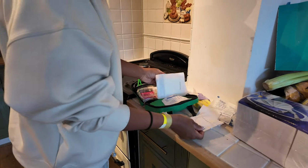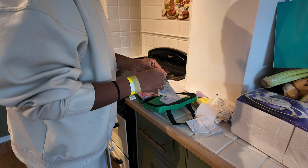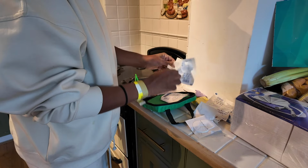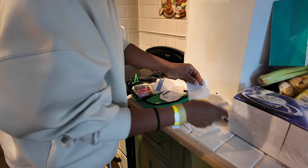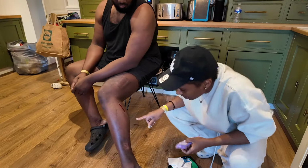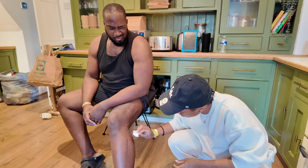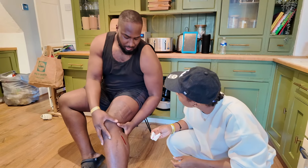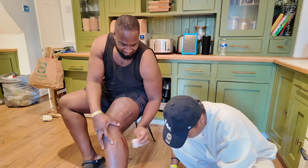So what I'm going to do, because it's quite deep, I'm going to just cut two of these. It's not deep, but it's deep enough to cover it. It's not deep enough to go to A&E or anything. His leg looks like this, guys, because of his surgery. Can you even tell him? Yeah. Does it sting? Yeah, watch. Yeah, quickly do it.